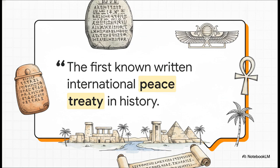This artifact is the Kadesh Peace Treaty text, discovered in the ancient Hittite capital of Hattusa. It is quite literally a monument to diplomacy. Written out in cuneiform script, it represents the very earliest known peace treaty between two ancient superpowers, the mighty Hittite Empire and the Egyptian Empire.